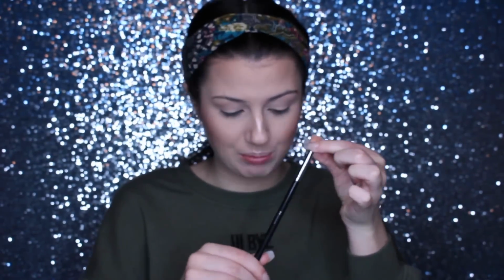Blend the bronzer and the highlight together so it doesn't look like a stripe. I do go in with just a blending brush and I dip into my bronzer actually, and then I just brush this into the crease.